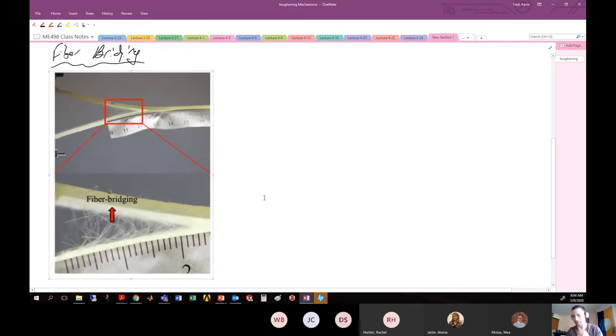As you're trying to rip open this double cantilever beam specimen, in this particular instance you have all these individual strands and hairs in the crack plane that are helping to keep that composite held together. It's kind of like this Velcro idea, right? So what that leads to is, if you're testing this material, you get an R curve that might look something like this.